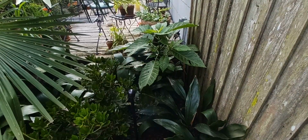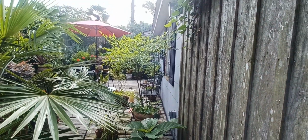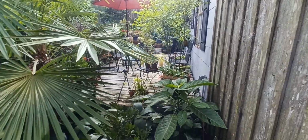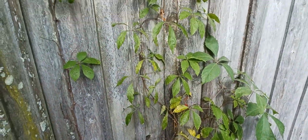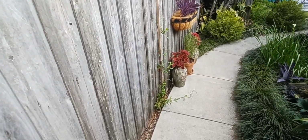This angel's trumpet is doing well. I cleaned up the deck a little this week. Cleaned off the wall of the house because it was turning green. This Virginia creeper is doing well. I'm going to have it crawl over to that trellis that I put in last year.